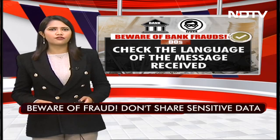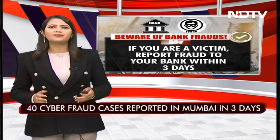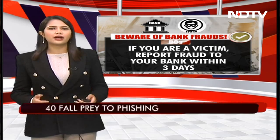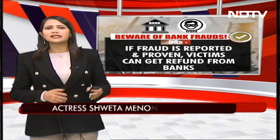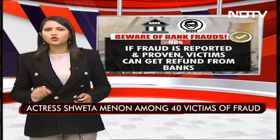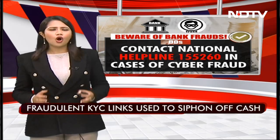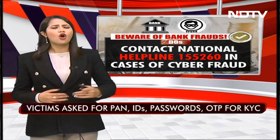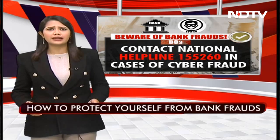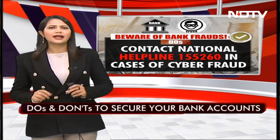You have to report the fraud to your bank within 3 days, and if the fraud is reported and proven, the bank has to pay the entire amount to the customer as per RBI's guidelines. You should also report the fraud to the National Cyber Fraud Helpline 155260. You should take note of that number. And in conclusion, always think and verify before clicking on any link. Any threatening or too good to be true or suspicious looking link can cost you your hard-earned money, but these very simple steps can protect you.